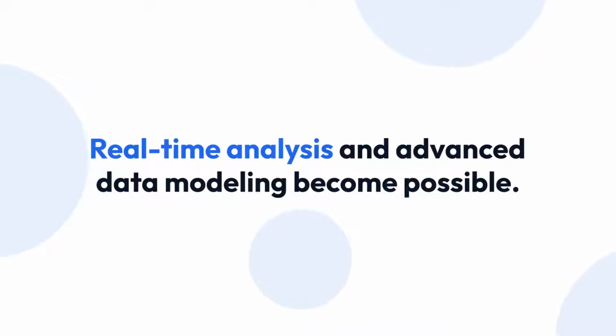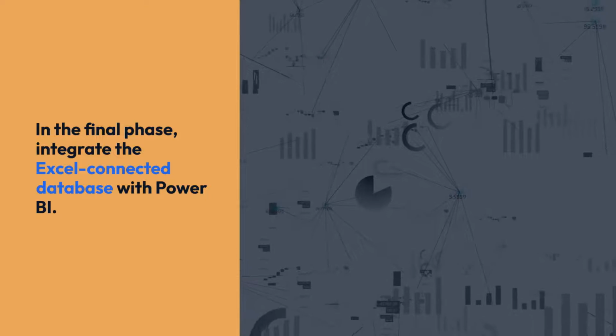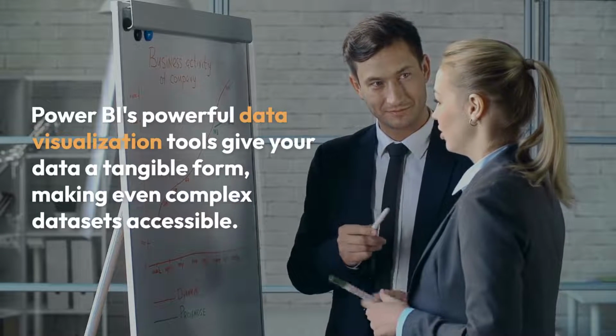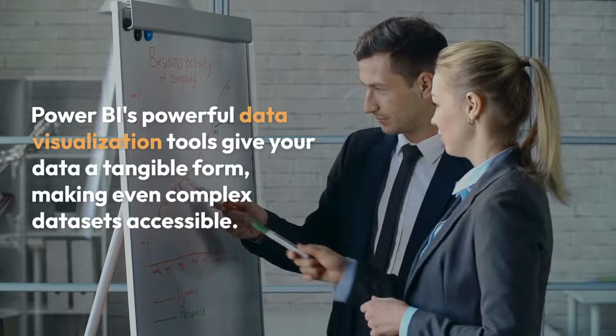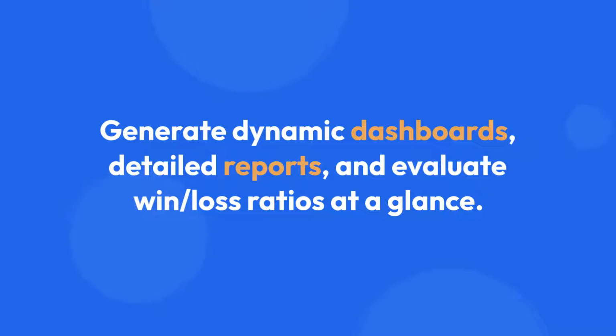In the final phase, integrate the Excel-connected database with Power BI. Power BI's powerful data visualization tools give your data a tangible form, making even complex datasets accessible. Generate dynamic dashboards, detailed reports, and evaluate win-loss ratios at a glance.